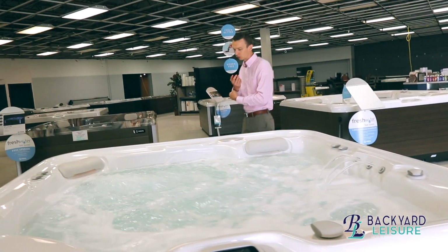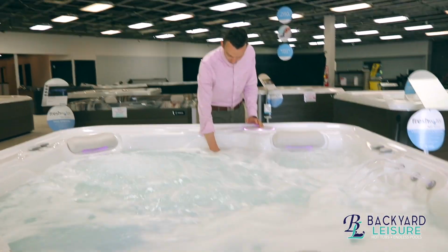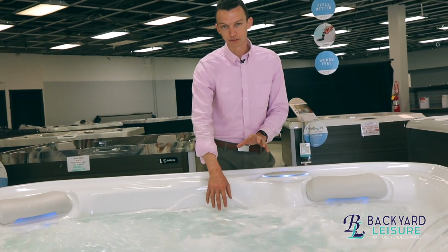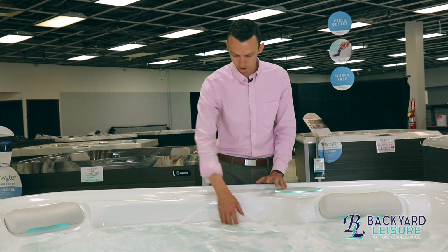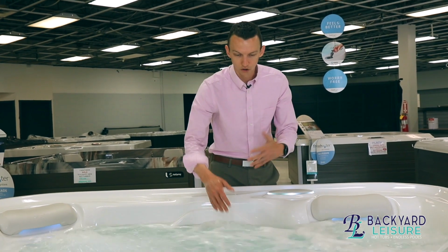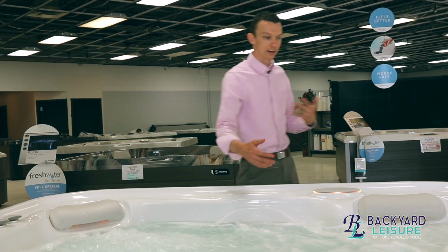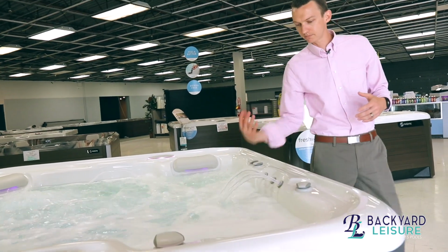And then also, you probably won't be able to see this, but any of your larger jets, you can actually turn the face of that jet and you can adjust the water flow through that jet individually. So you can go to each one of these larger jets and go anywhere from all the way off to all the way open, or anywhere in between, so you can really dial that in and make it do what you need it to do for you, because everybody has different needs, right?